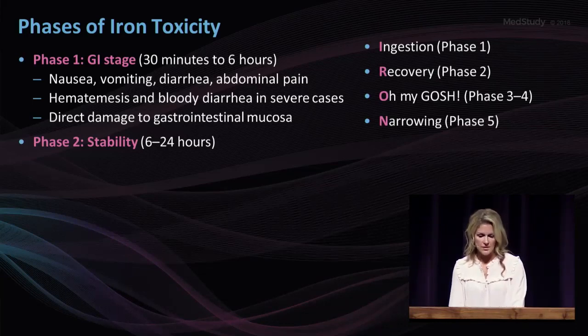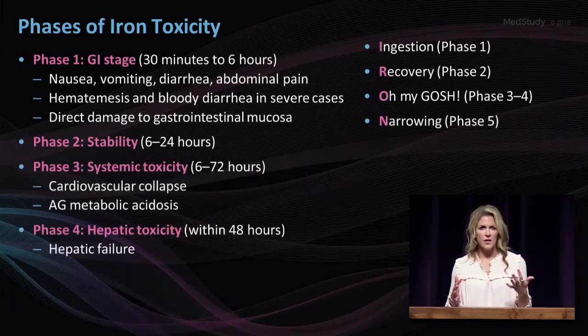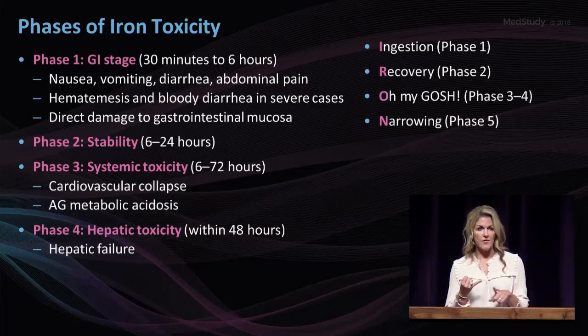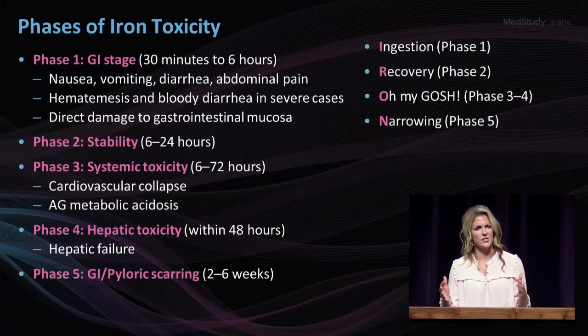Stage two is the stability phase, where things tend to level out. Three and four is when things go bad. This is when you really tend to see cardiovascular collapse from these fluid shifts and hypotension, and hepatic failure. And phase five is this sort of scarring phase where you get stricture formation from all of the trauma.